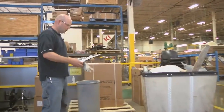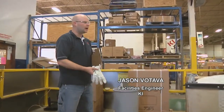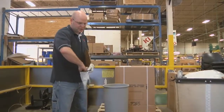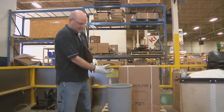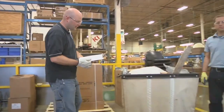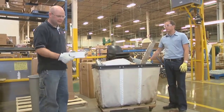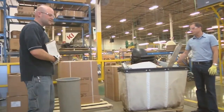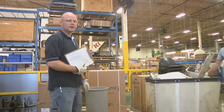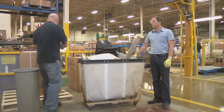So what we came up with is essentially a waste sort, or we call a dumpster dive. We use this procedure to determine what we have in our waste stream coming out of the plant, and how much of it, to establish a baseline for our recycling operations, to try and pinpoint items that we can recycle or want to recycle. So what we'll do is we have a form that we fill out.